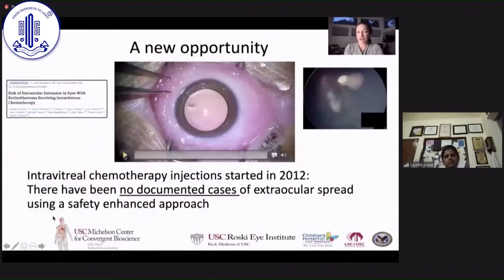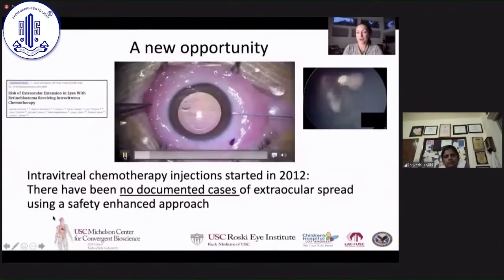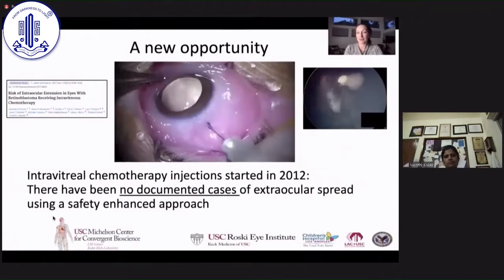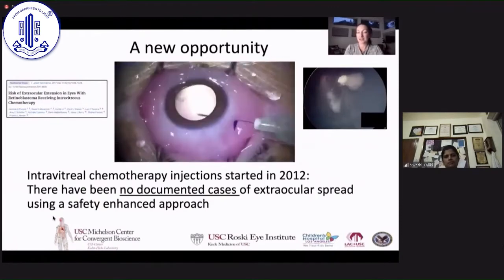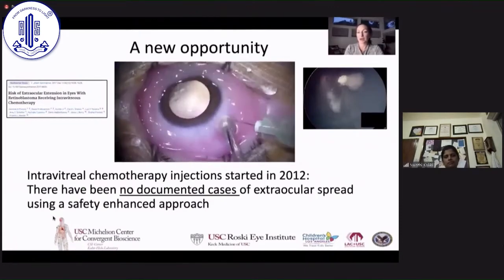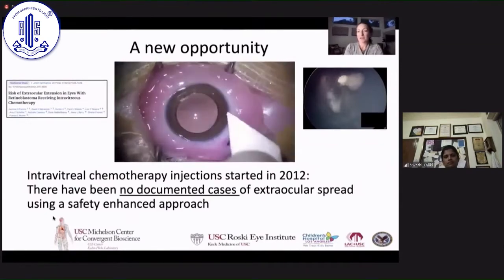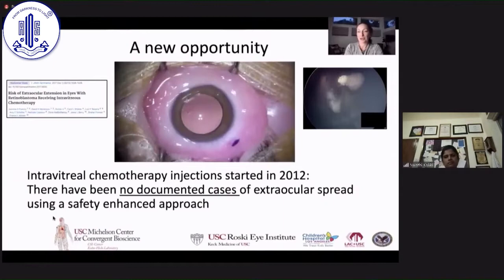This changed when we took the new opportunity afforded to us by a safety-enhanced mechanism for the treatment of seeding in retinoblastoma. As part of intravitreal injections, aqueous humor was taken, and multiple studies have now shown that there are no documented cases of extraocular spread.